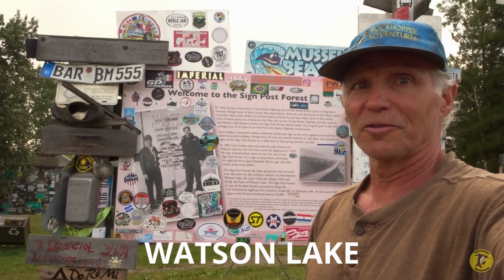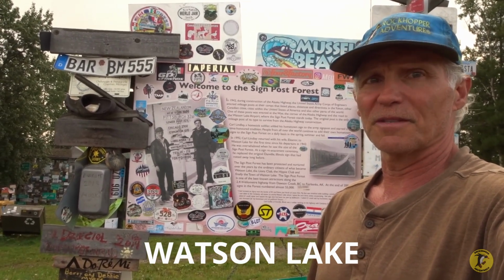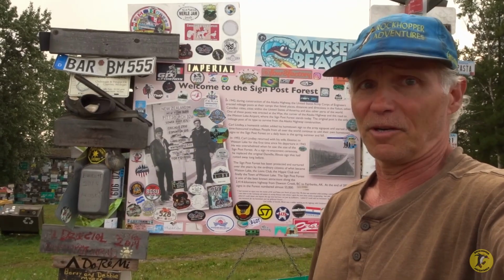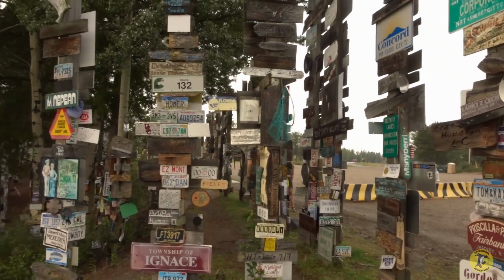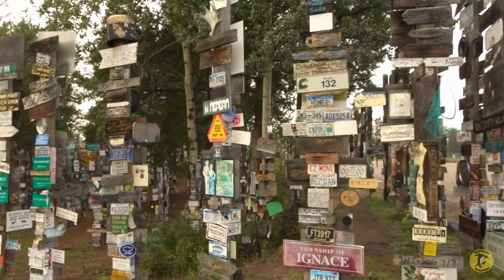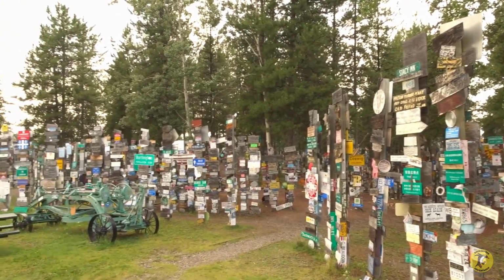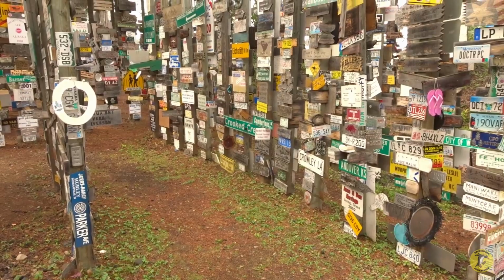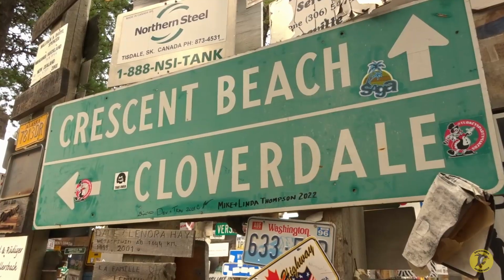Welcome to the Signpost Forest. It's pretty famous. People come from all over the world to put signs up of whatever they want, probably something from home. Let's have a look around this place. When somebody says, show me a sign, well, bring them here. It's got lots and lots and lots of signs. Stroll through here and see if somebody's brought a sign from your hometown. I know where those are.